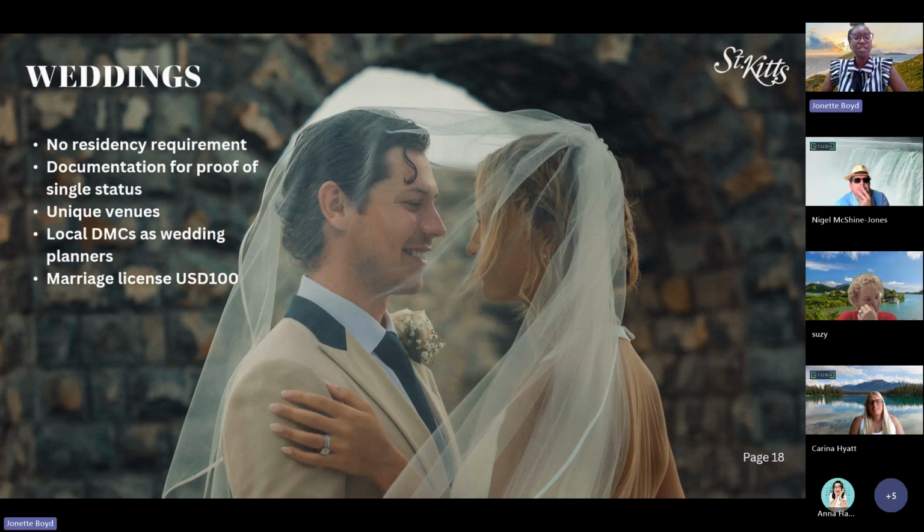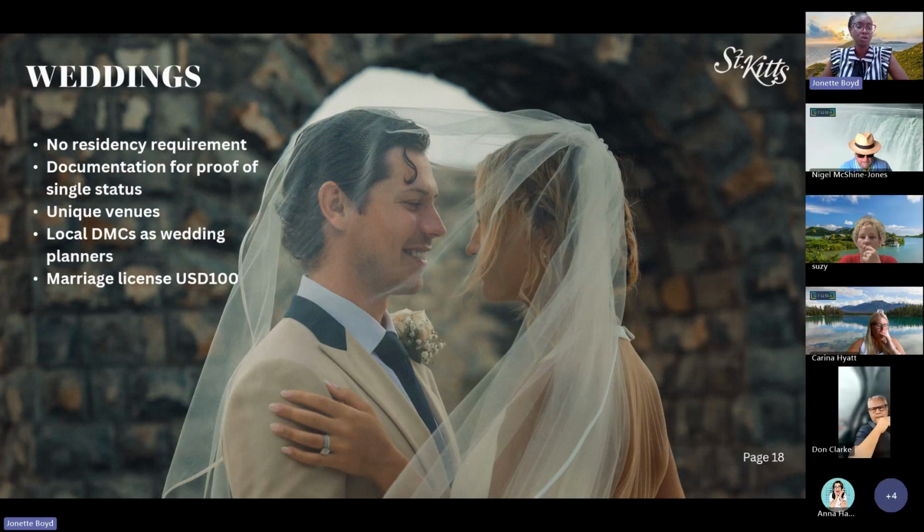We do have a number of unique venues, though, that you can experience, such as historical, cultural, and scenic. So we do have a number of historical churches that you can get married in. You can get married on the beach. You can get married at different attraction sites such as Brimstone Hill and Romney Manor. So there's a number of different unique wedding venues for anyone who is interested in getting married on island.